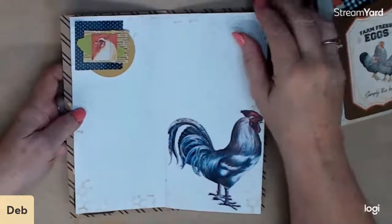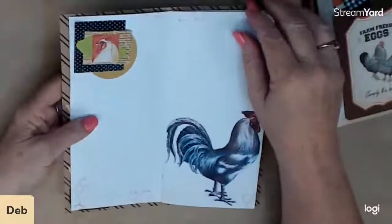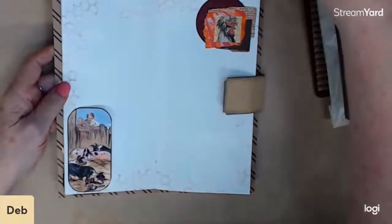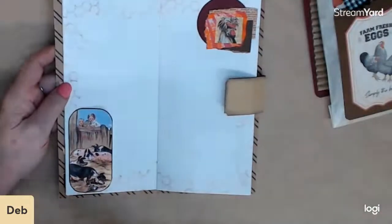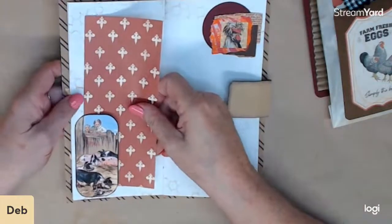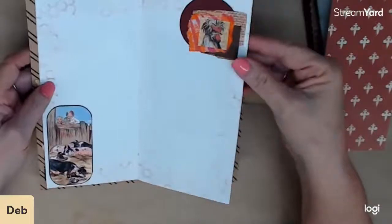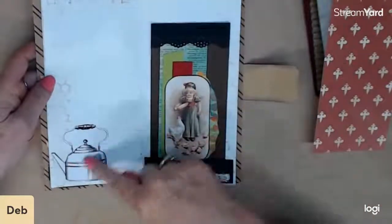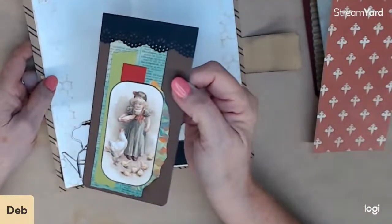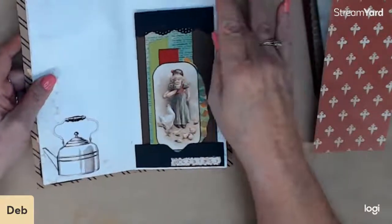Okay, here we go. So there's a little rooster on there. This is a little pocket. Let me find something. And that's a little pocket. A tuck. Something can go in there. Another rooster. Teapot. Here's a little girl feeding the chickens. Again, just simple layered tags. Little tuck spot there.